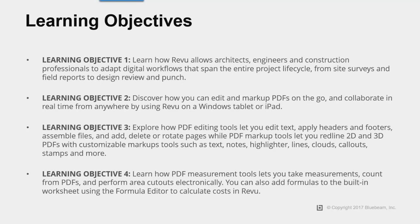We're also going to teach you how you can edit and mark up PDFs on the go and collaborate in real time from anywhere by using Review, either on a Windows tablet or an iPad. We'll show you some of the tools that will be specific to those devices, even though I'm on a Windows desktop today. We'll also look at the PDF editing tools within Review and the PDF markup tools and how those can be used to help us go paperless. And finally, we're going to look at how measurement tools can really take the last bit of paper out of a lot of our workflows and streamline the work that we're doing in terms of performing our quantity takeoffs and then ultimately creating estimates from those.